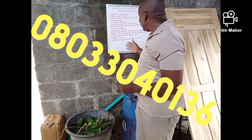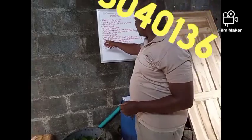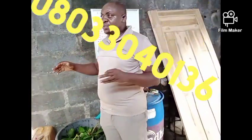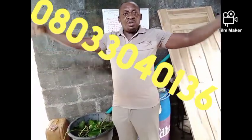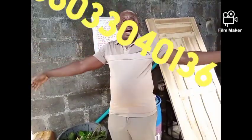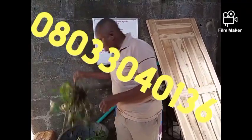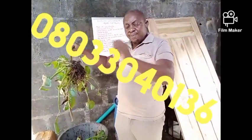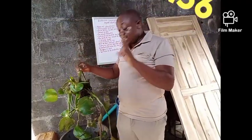Another very great thing is that it provides shade. For those of us who are on the sunny side, where a lot of sun rays fall on our pond, most especially if you are using an earthen pond and you don't have a banana or a papaya leaf around you, this plant, water hyacinth, is very, very good to create shade for your fishes in the pond.